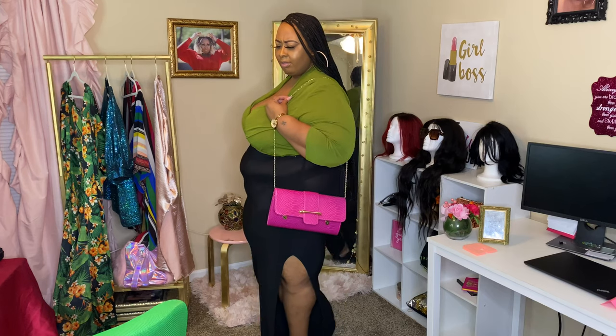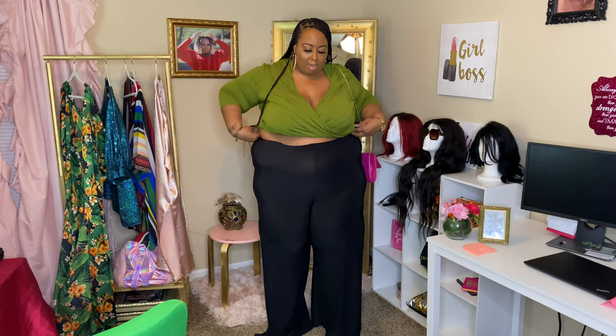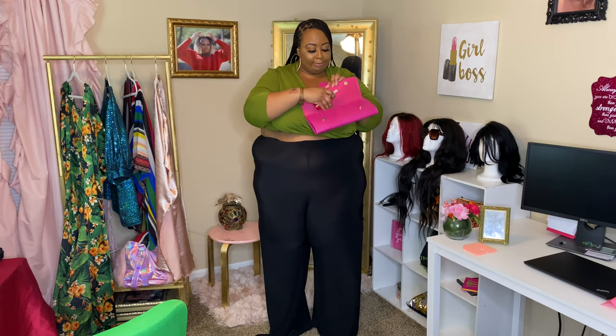I lost count. I think this is number three. So, now we have a little crop top. Now, all I did was use some double-sided tape and rolled it up. So that way, it's rolled all around. And I have some security here, so it's not moving. And I paired a little purse with it. A little bag. And I got some perfume in it. I can't tell you the last time I really put perfume on, because there's really no point. But yes, so this is super cute.